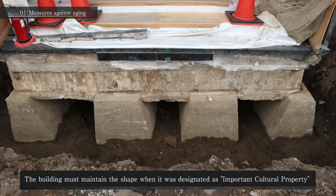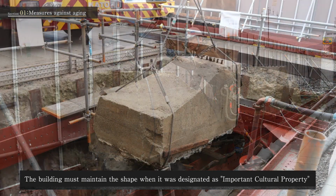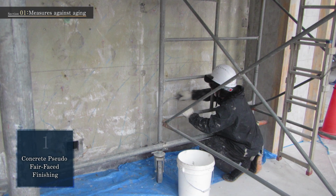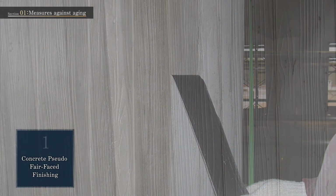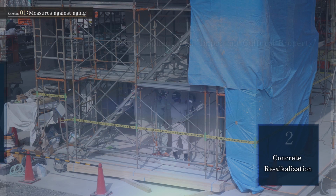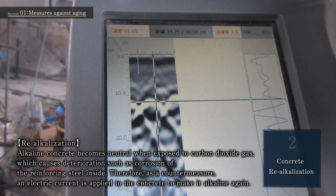Important cultural properties must retain their original shape when they were designated, except in cases of structural problems. In this context, we will introduce two measures to deal with aging. In order to reproduce the wall surface, which greatly characterizes the appearance, concrete pseudo-fair face finishing was carried out. In addition, to prevent the deterioration due to neutralized concrete, realkalization was performed.